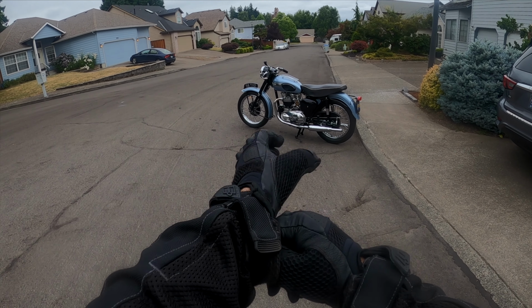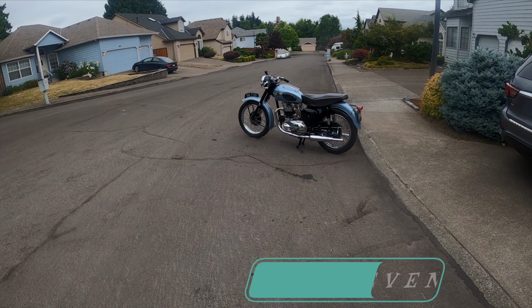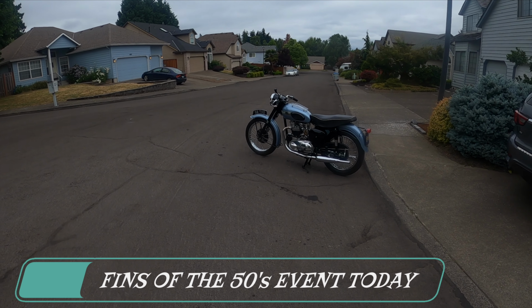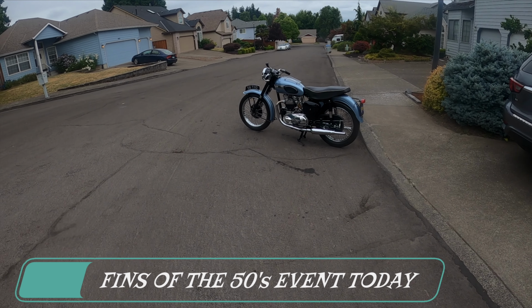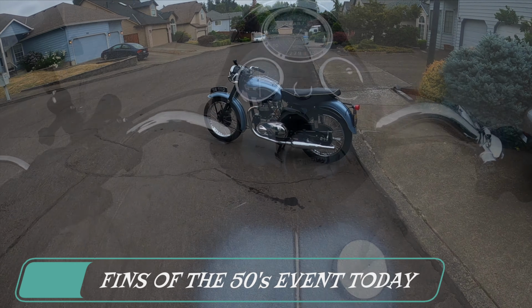Morning, guys. We're heading down to Cars and Coffee this morning. It's Finns of the 50s today, so I thought I'd take my 50s Triumph. There's a fin on the front, right? Shark fin.